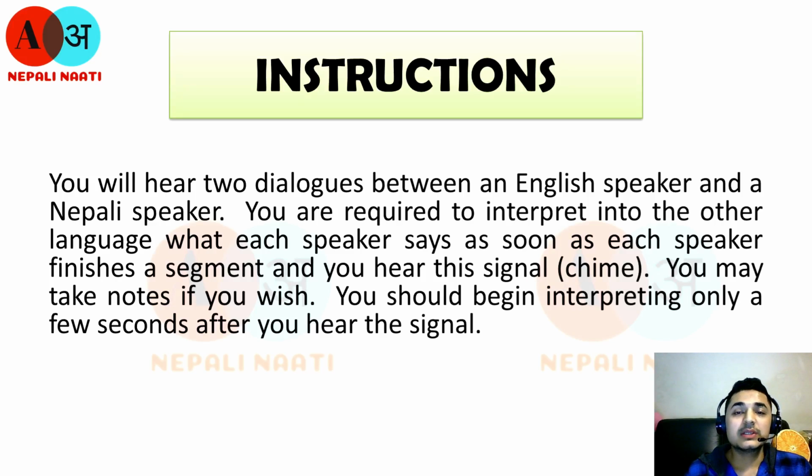All right, now let's talk about instructions. What kind of instruction do you listen to in the exam? The instruction will say, you will hear two dialogues between an English speaker and a Nepali speaker. You are required to interpret into the other language what each speaker says as soon as the speaker finishes a segment and you hear the signal. You may take notes if you wish. You should begin interpreting only a few seconds after you hear the signal. These instructions, you cannot read it. It is not given to you on a piece of paper. This is what you listen to before the dialogue begins.